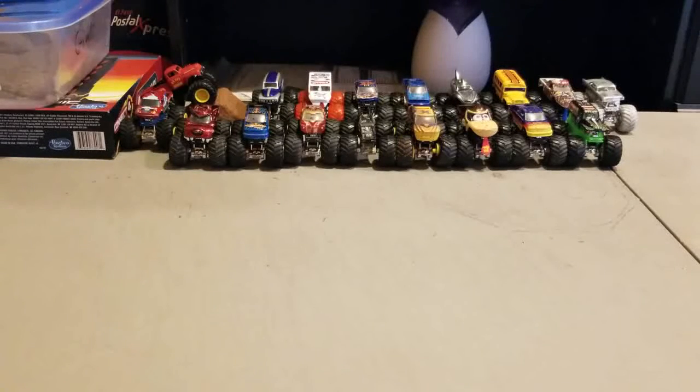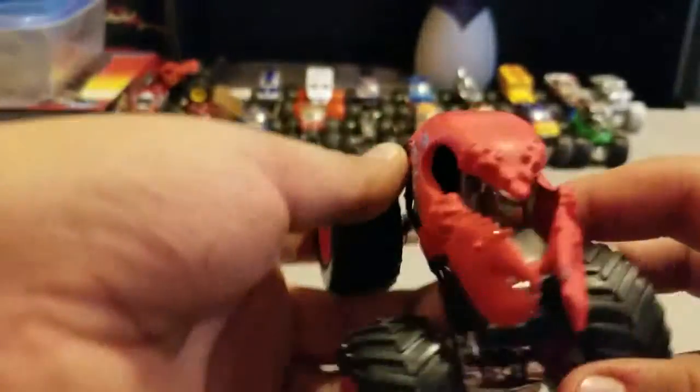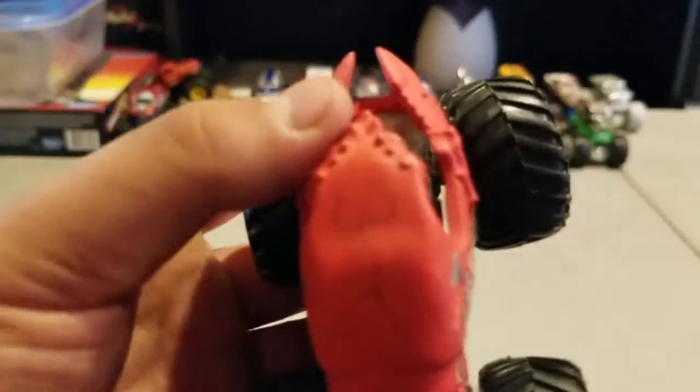Next up we have Crustacean. This Crustacean, I like it because of the way it looks and everything. I drew here to draw like the fisherman or something.